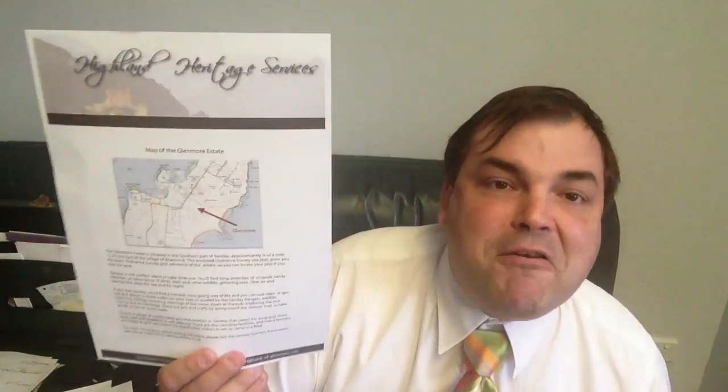And I'm now a landholder in Scotland. And I've even got a map which shows me I've got a square foot. That's correct. 1 square foot in the Glenmore Estate. It sounds really, really posh. It's the Glenmore Estate, Guffner. Yes, the Glenmore Estate.